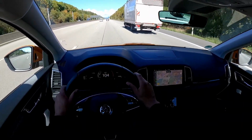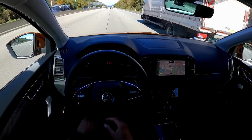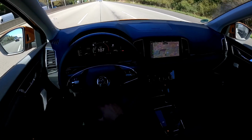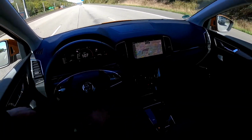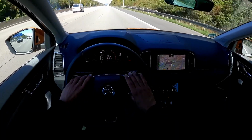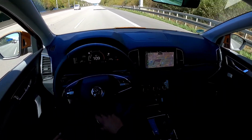I like the steering wheel as well. Material quality is great. However, I do prefer the 3-spoke steering wheel. I'm not sure if I like this here. Well, this is kind of cool for cruising when you're on a long journey and you just want to drive like this. I guess that's fine. It does remind me of a lot of old vehicles, especially older American vehicles though, somehow.